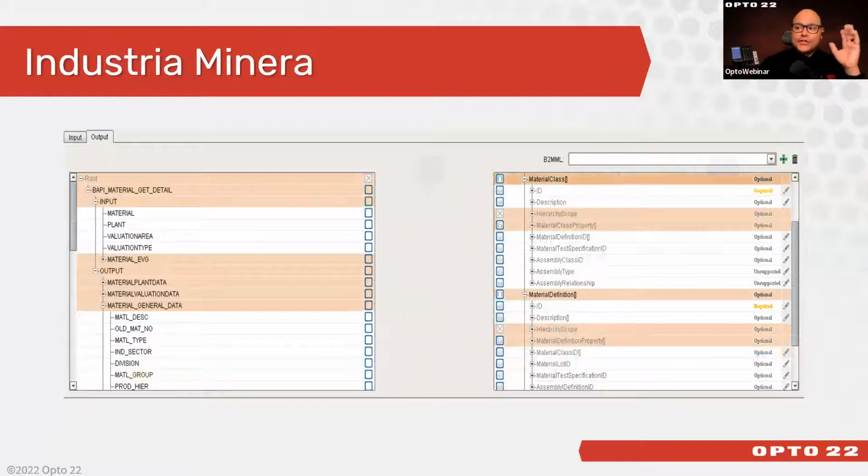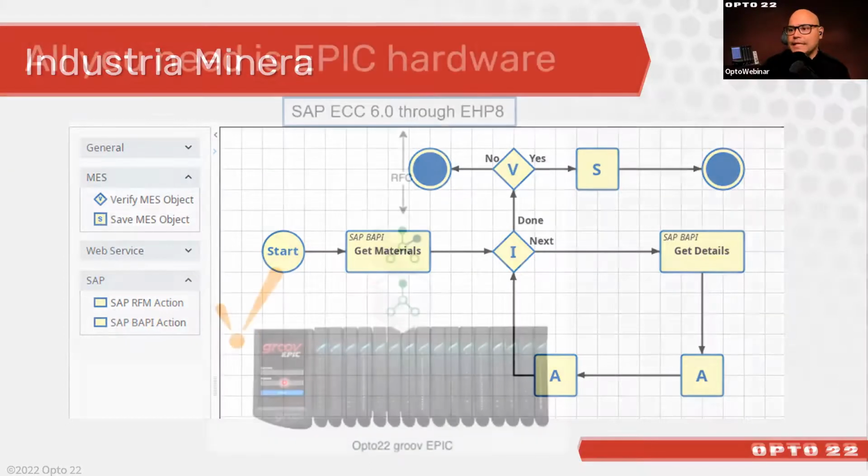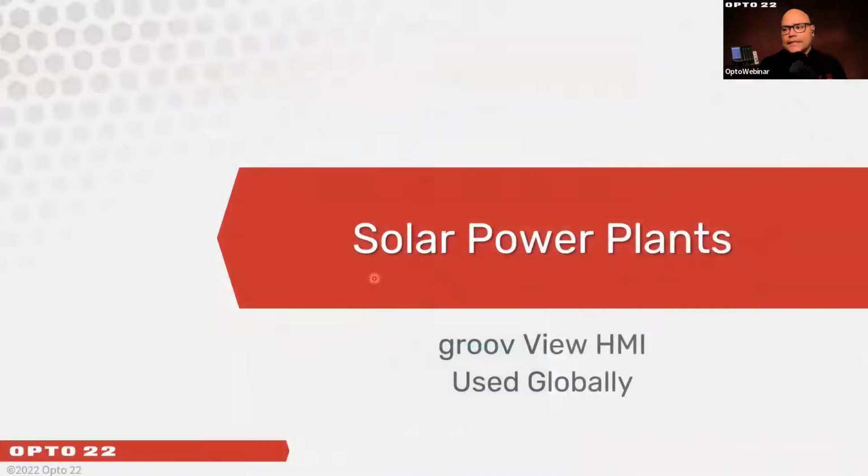It's a no-code implementation. Just like our PAC Control, this is the configuration of how you program, of how you're doing your SAP commands in order to move data from the EPIC controller into the SAP space. And here's another example of that.